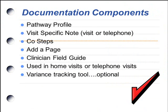The documentation components of the quick paths include a pathway overview or profile, visit-specific notes that can be used on home visits or telephone visits, co-steps for comorbid conditions. There's an add-a page for additional documentation, a clinician field guide to help give detail about how to use these very easy-to-use quick paths. They can be used in home visits or telephone visits, and there is a variance tracking tool that is optional depending on how much detail or data you want to obtain.